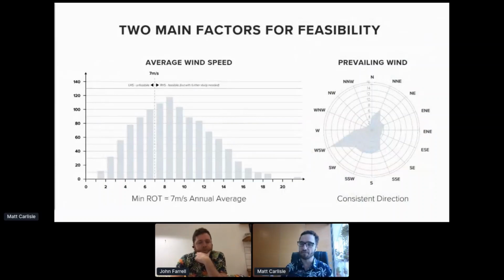So for example, for average wind speed, a good rule of thumb, which you can get from your data close to site or from your on-site weather data system, is if you're looking at sort of 7 meters per second, then there's potential for that site to be a good candidate for wind energy. And wind speed is pretty important because the wind energy content varies with the cube of the speed.